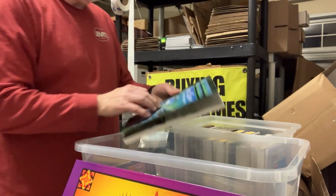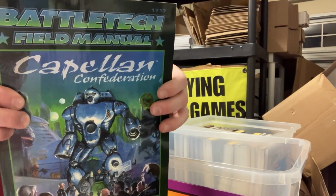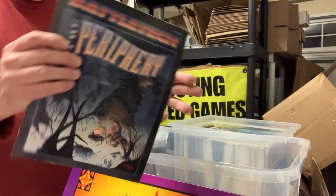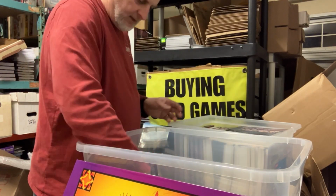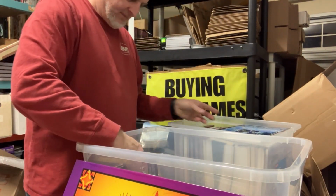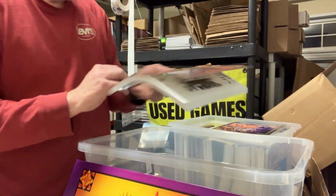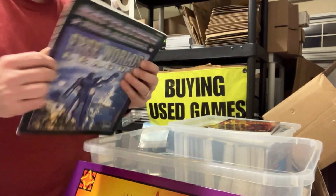And then we go into a completely different game. We have some Battletech. This is the Capellan Confederation book. Looks like a little waviness from maybe some water exposure on that one. The Periphery source book. That's the second version of that. Lyran Alliance field manual. The Draconis Combine field manual. Mercenaries field manual. And finally, the last item in this bin is the Free Worlds League field manual. All for Battletech.